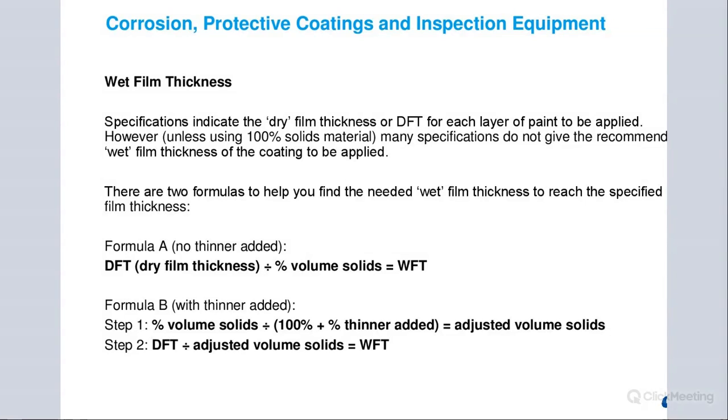So you know the dry film where you're going for. You take the anticipated DFT divided by the adjusted volume solids, and that's going to be the wet film thickness you're shooting for. I'm not doing the math off the top of my head, but if I add 10% thinner, let's just say instead of 10 mils wet, I want to go 14 mils wet. Because the thinner is going to reduce that total system, you're going to add more wet film thickness to get the targeted dry film thickness. Got it.